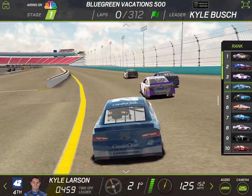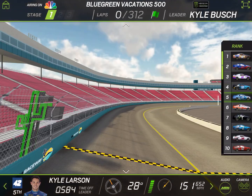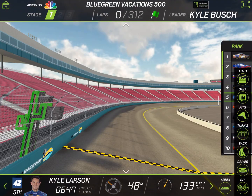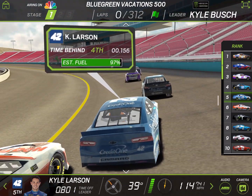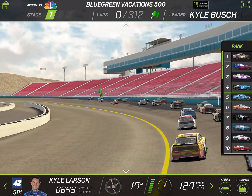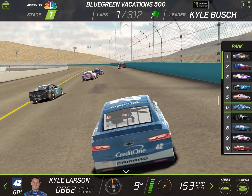They're side by side for that second spot. Joey Logano on the outside, on his left elbow, Denny Hamlin. Kyle Larson thought about making it 3 wide for a moment for that second spot. It's going to be Logano, though, that takes that position away just behind race leader Kyle Busch. Busch right at the bottom of the racetrack coming up off of turn number 4. He'll lead lap number 1 of 312.